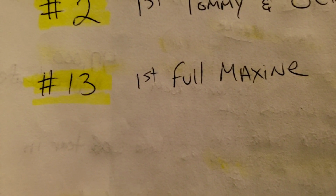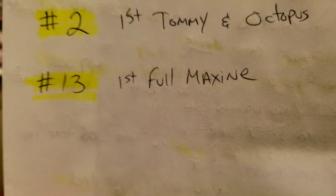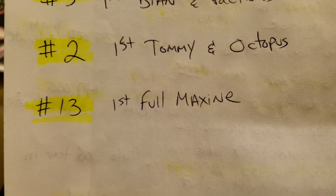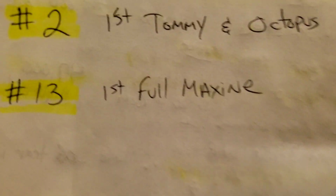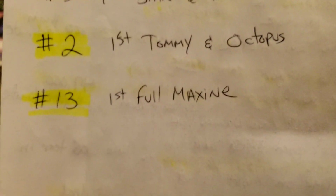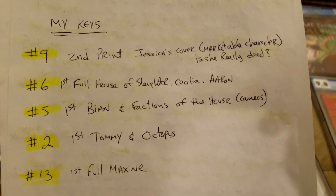And the last one would be number 13. That is the first full appearance of Maxine. And I think Maxine might be a character that becomes marketable. First of all, she's in a position of power already, because she's kind of like a lieutenant for her group, or a captain if you want to call her that. And maybe Cecilia is the general. But Maxine might be a character that we see later on that becomes something. So number 13, especially for the prices that they're going for, number 12 and on you can get for cover price for the first prints.